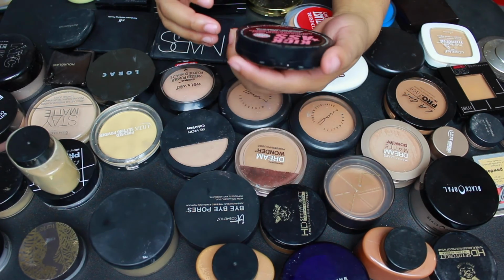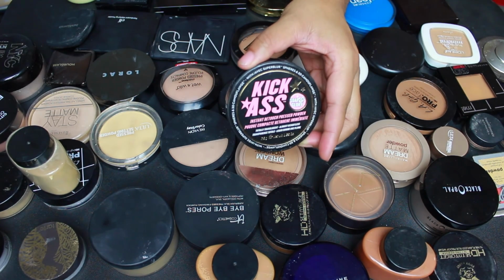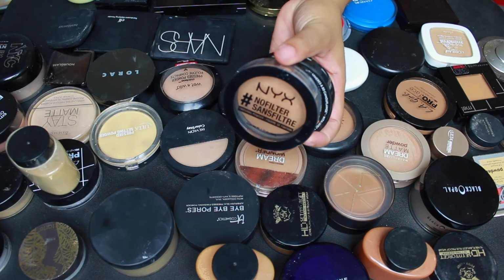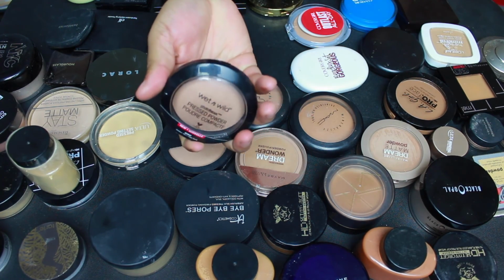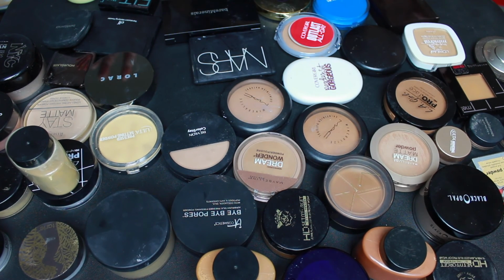More keepers. This is the Kick-Ass Instant Retouch Pressed Powder by Soap & Glory. Another quite new product, so we're keeping that. And the NYX No Filter Powder. You guys know I've talked to you about this. I love it. And the Wet n Wild Photo Focus Pressed Powder. That's another keeper here. You guys, I've become even more obsessed with powders than I am with foundations, so this is going to be tough. I keep seeing powders that I'm keeping, and I'm like, you got to get rid of some.